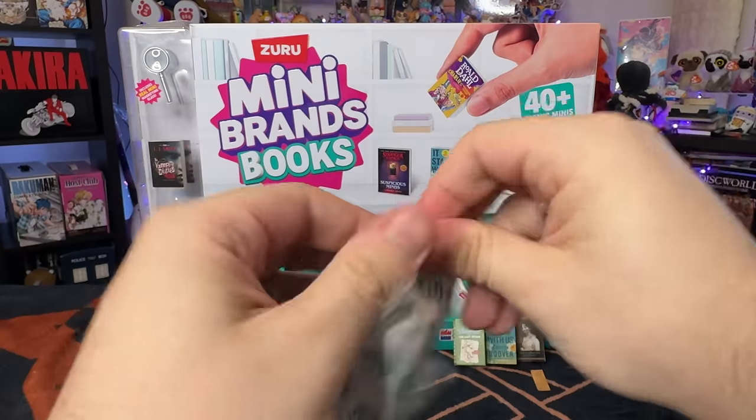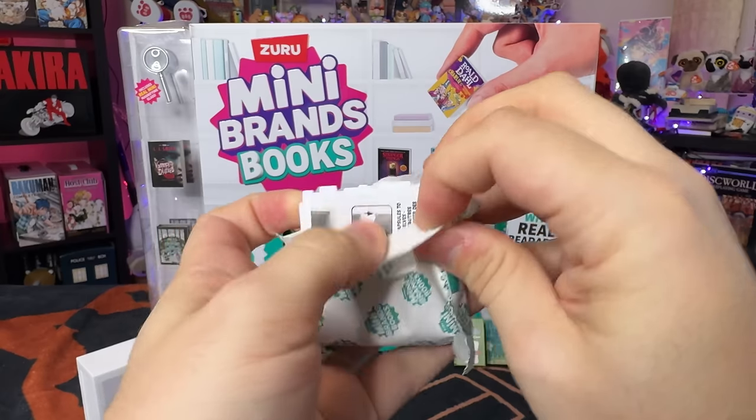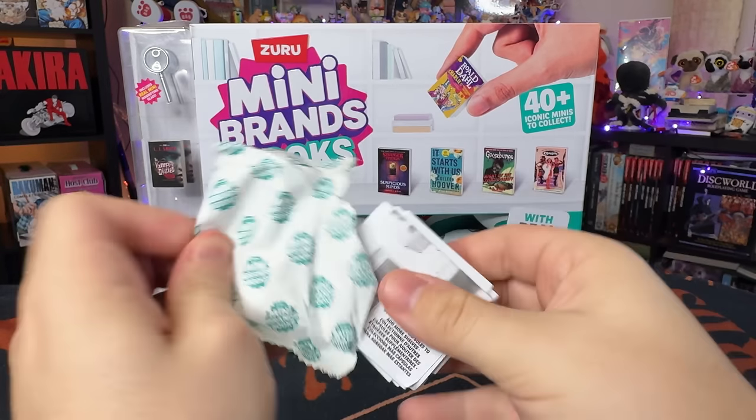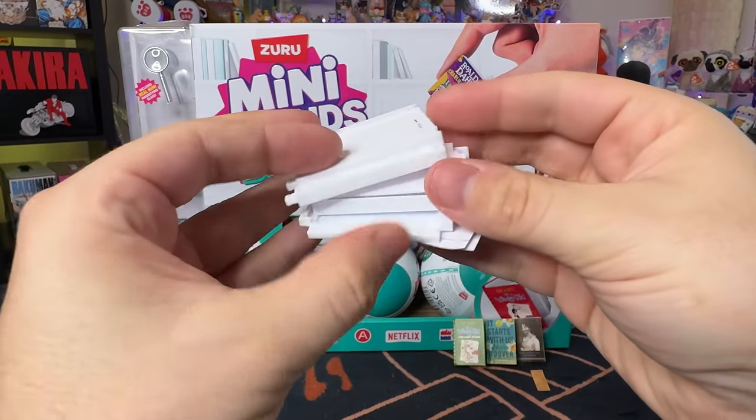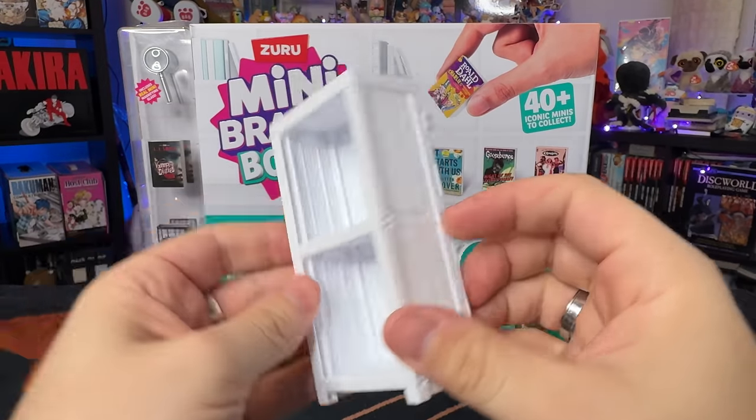I'm actually gonna open this one first because it looks like we got another one of the bookcases, which is pretty exciting. So we can actually stack them now. Look at that. See, now we are talking. This is like a proper bookshelf. Okay, I feel good about that.